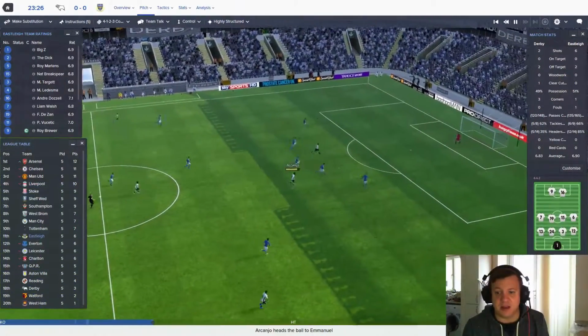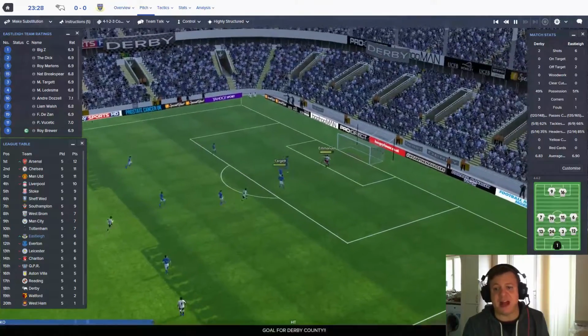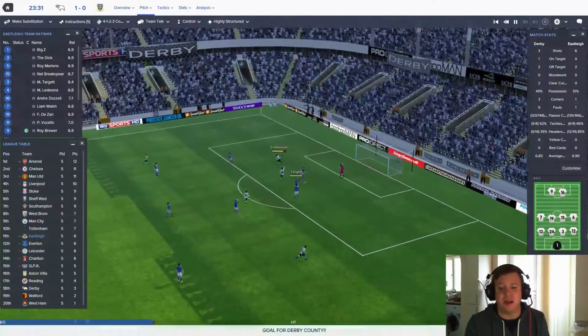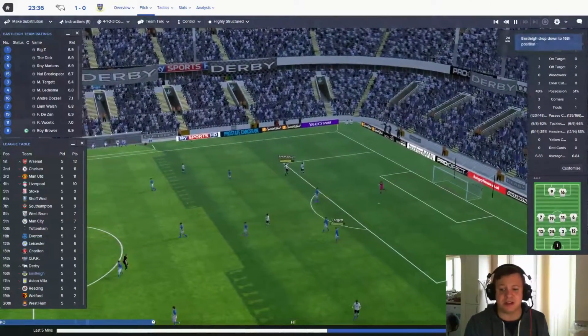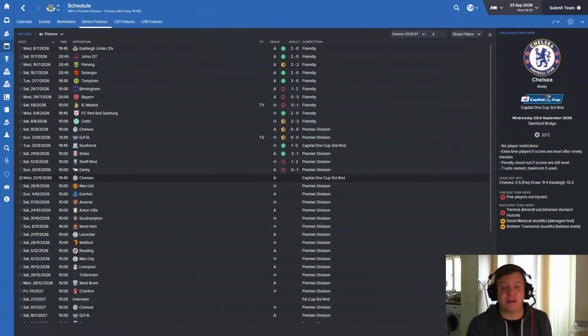Emmanuel to get there, a bit of an error here from that Target. Oh, it's a shocking goal. Target with a shocking back pass, and Emmanuel putting Eastleigh to the sword. So yeah, a bit of a mixed bag really. I apologise, my voice is kind of going. You might hear me turning away two or three times in this video, I would imagine.